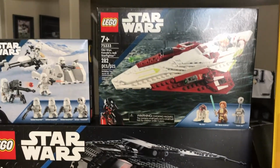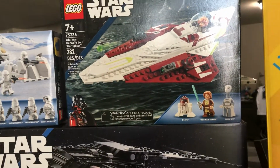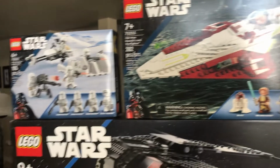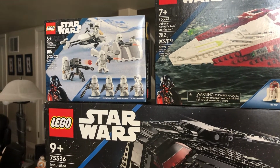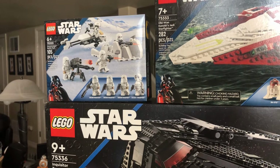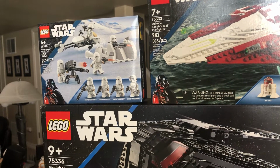Over here to the left, we got some Star Wars sets. Obviously, I got the Obi-Wan with the Kaminoan, Taun We, and I love this Obi-Wan Kenobi right there. So that's really cool. And then I also got another Stormtrooper pack, or Snowtrooper pack. Now, I've been collecting these maybe one a month because I want to get a total of 12 so I can fill up the AT-AT.